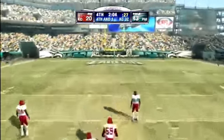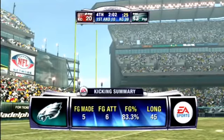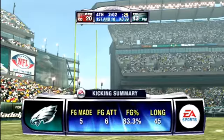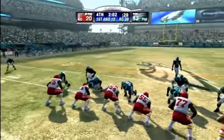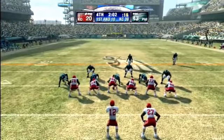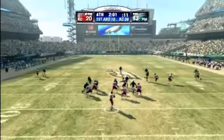Kicks it. Got plenty of distance. It's wide left. What happened to the kick there, Chris? You know, I really shouldn't laugh, but sometimes it's just funny watching the coaches and the players on the sideline. They always have the same reaction. They watch it and they're all excited, and then they just turn their entire bodies around and put their back to the poor kicker, who now has to just slowly walk off the field.